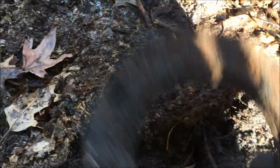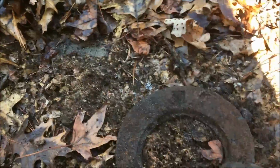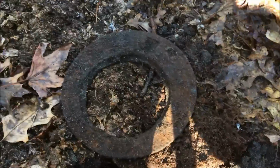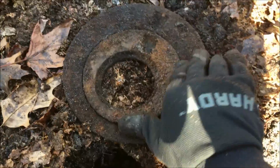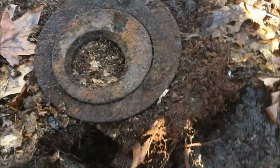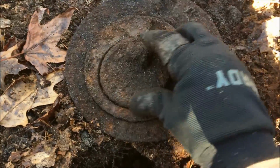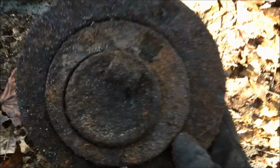All right, here's an interesting find, guys. I found this big piece to a stove. Big rounded part to a stove. There was more signals in the hole. They sounded like iron, but I wanted to see what they were. So the next thing I got was this middle insert, which of course fits in the stove. And then of course you keep digging, and I got the little guy, which also goes in right there. So I got all 3 parts to this old Potbelly stove.